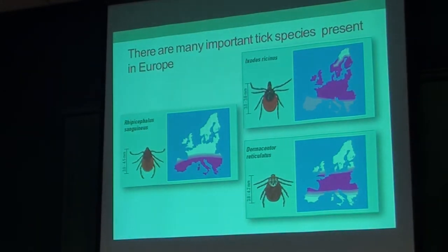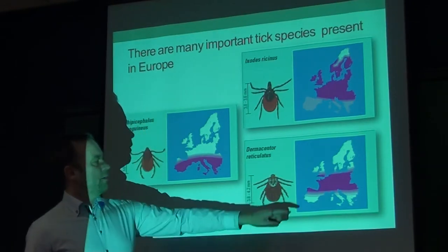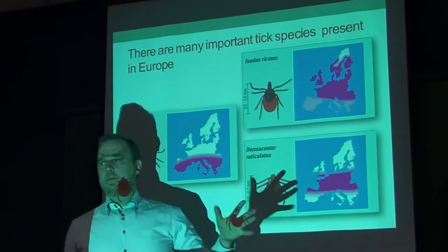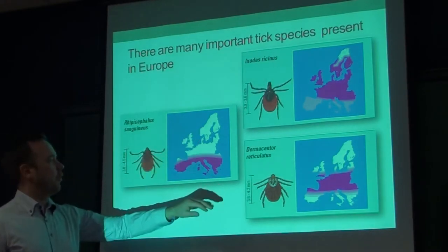Yes. Okay. Only imported. Okay, imported. Yeah, no, but like if the dog had been somewhere. Okay. This somewhere is already quite close because Latvia is full of it. Dermacentor is from here and you have cases, so. Okay. Last year we sold like 1,000. Ixodes is very important for us.